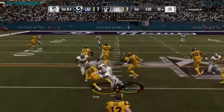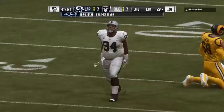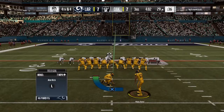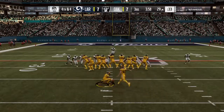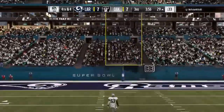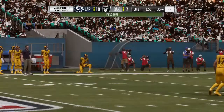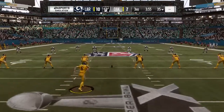From the shotgun now, here's an inside give. And he'll fall forward to the 29-yard line. Only a yard on the pickup there, and it's going to leave him with a 4th down. And his kick is indeed good. And they take the lead here now at 10-7. So that's a 7-play drive that ultimately stalls out there at the end.